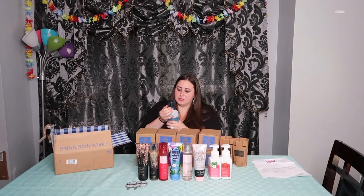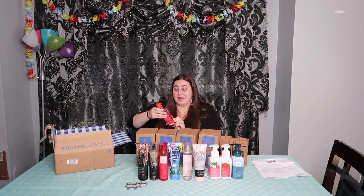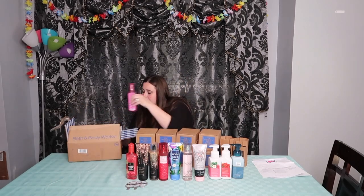Very fresh and not crazy strong. It's just good. I like it. I definitely have to smell this too. Passion fruit and banana flower. So that smells really nice.